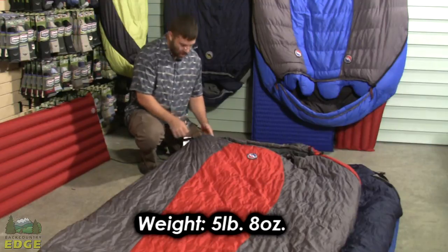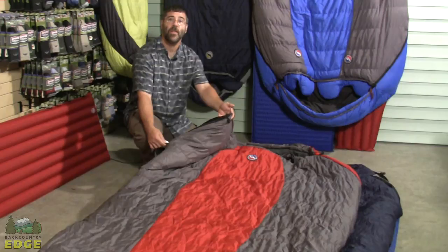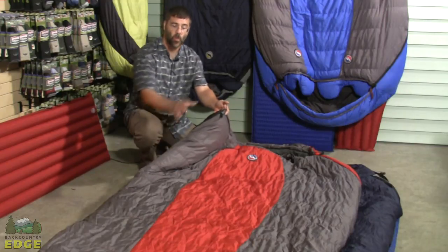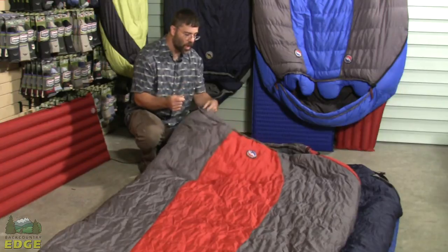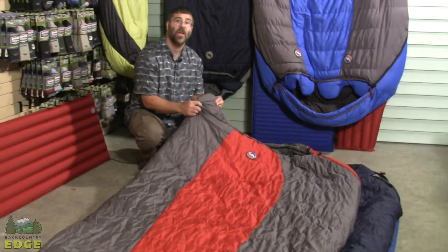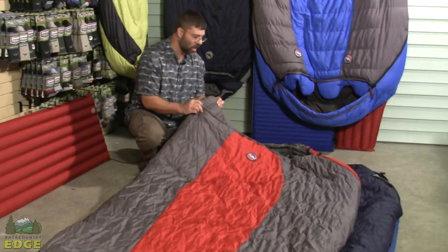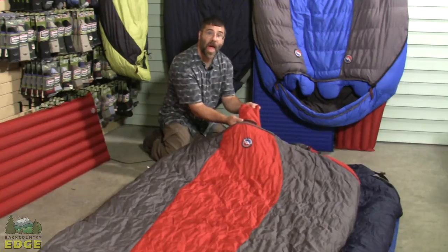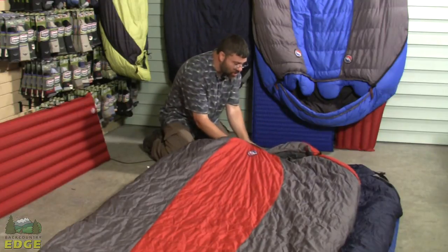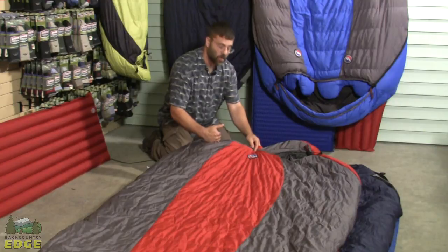Features on the Cabin Creek that are important: we have double zips on the side, so you can come and go and exit while the other person is in the bag. We have a draw cord to go with our collar at the neck, so you can seal the bag and get it to be a little warmer on those chilly nights. Another little detail that we do, we actually have a little flap with Velcro so that you can seal that on here to separate the two sides of the bag and seal it even more.